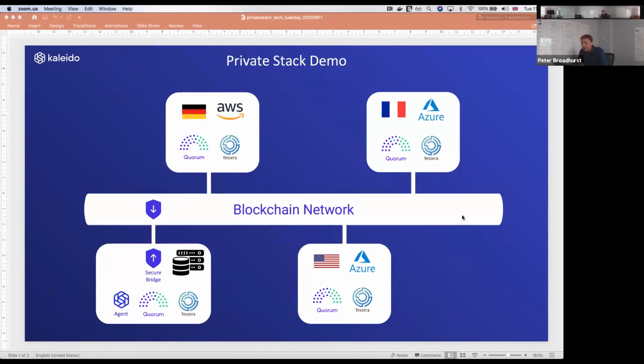Now, for Kaleido, that's meant providing flexibility and choice over things like where you deploy. Is it AWS? Is it Azure? Is it in Europe? Is it in the US? So that sort of flexibility and choice for each of the participants to onboard, but also to provide a fully managed infrastructure that means that a new participant can onboard in seconds.